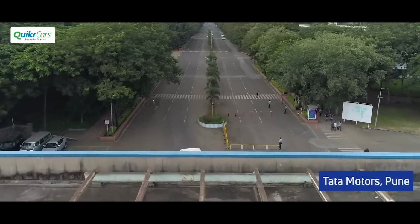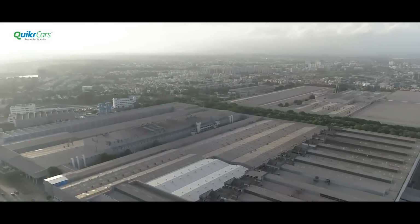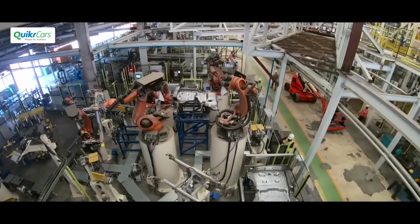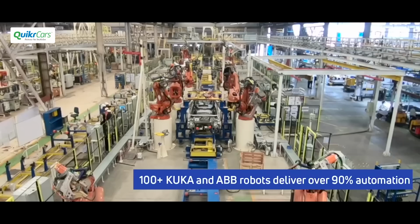Tata Motors has just officially rolled out the production version of the Harrier SUV. The Harrier is made at the company's new assembly line in Pune, which was set up in just 6 months using the best manufacturing processes from Jaguar Land Rover. It boasts of 90% automation levels with over 100 KUKA and ABB robots.